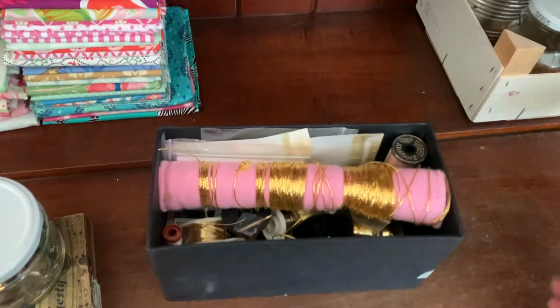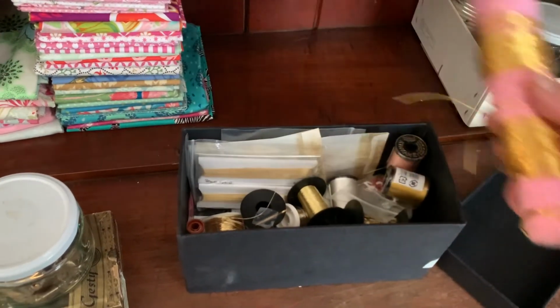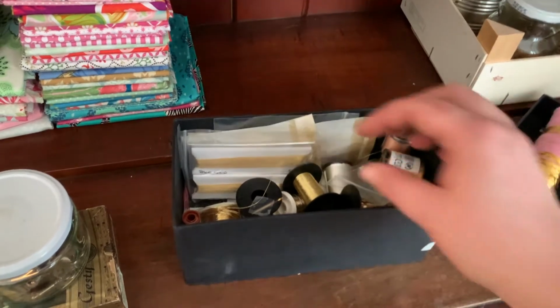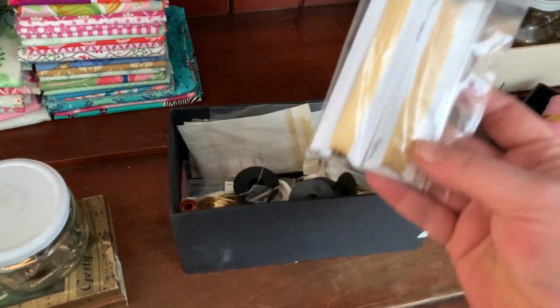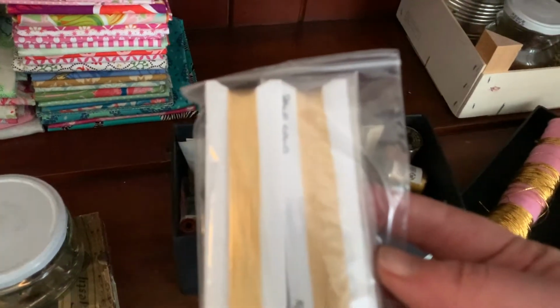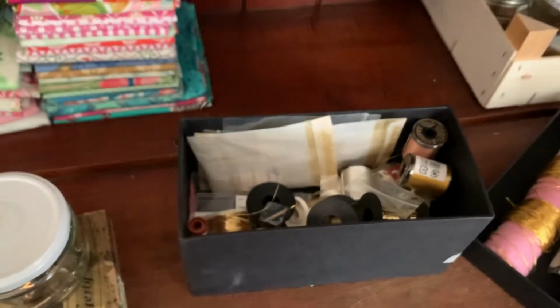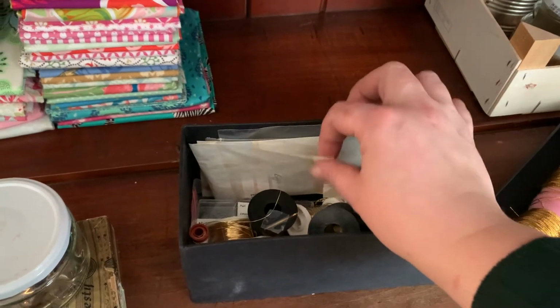This little box holds my goldwork supplies. Japanese gold thread, some focus, damn it, really fine gold thread. In the little bags are gold check and pearl. This box is such fun to dig around in.